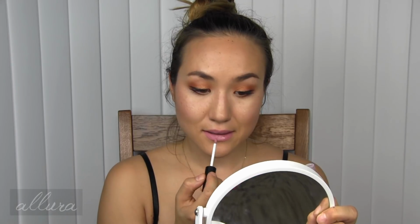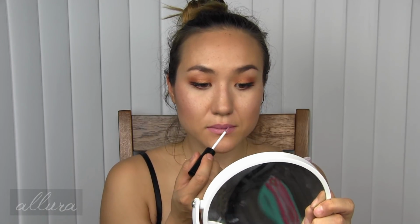I'm sweating under these lights. And we'll go in with the topper just in the center of the lips. All right, here's the finished look.